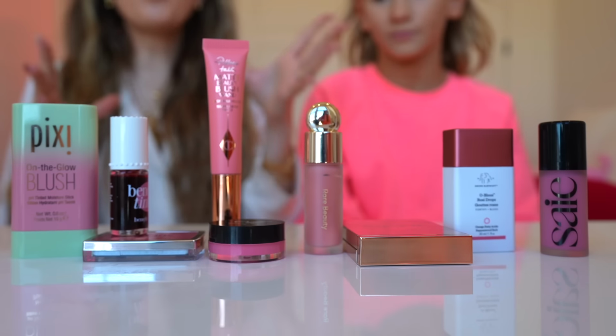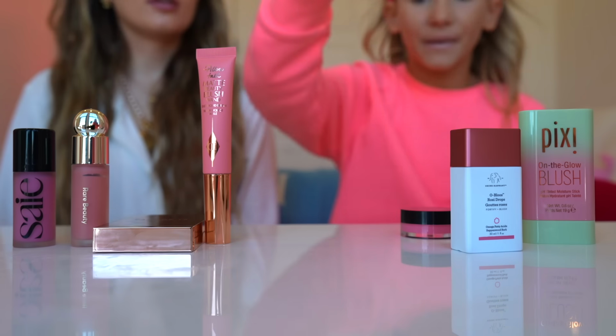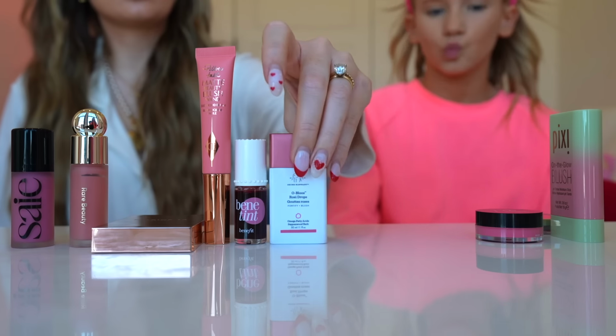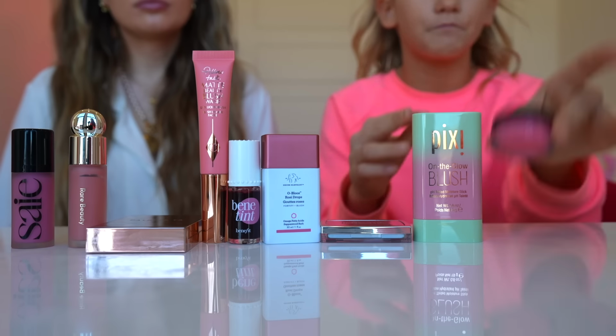You guys, look how many blushes we have. I think Say's first. Second is Rare Beauty. All right, next is Patrick Ta. Then we're going to do the Charlotte Tilbury. Benefit Cosmetics. Let's do Drunk Elephant next. Then Dior, because it's expensive. I feel like Pixie should go next. And then we have the Elf Putty Blush. Time to see if we got it right on the app. Here we go.